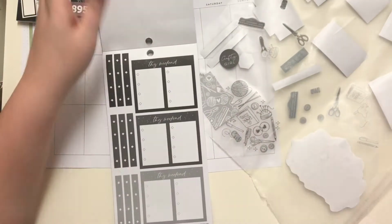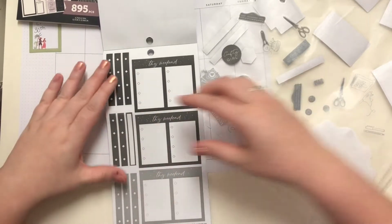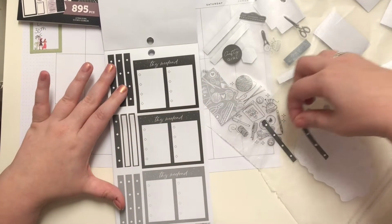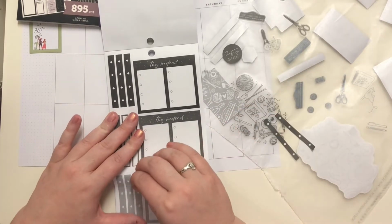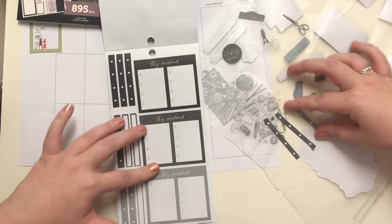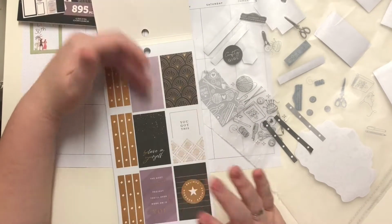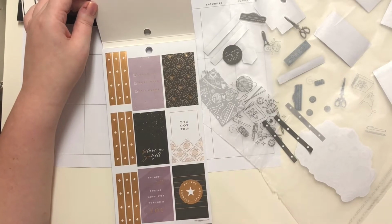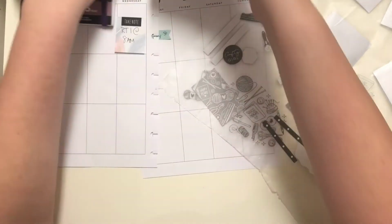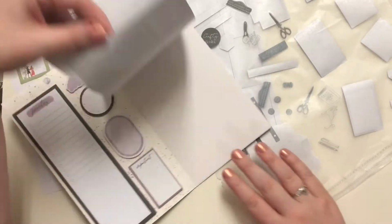So I have some checklists here then. Grab a few of these. And here's a gray. Yes, please. And then I might use one of these, I don't know. And there's matte gold, but not a fan of gold. Just not big into gold, so.